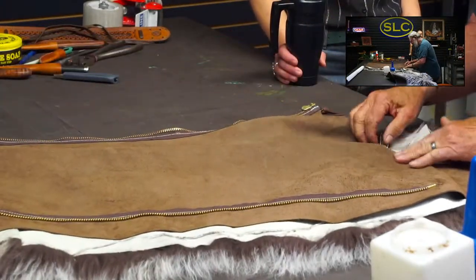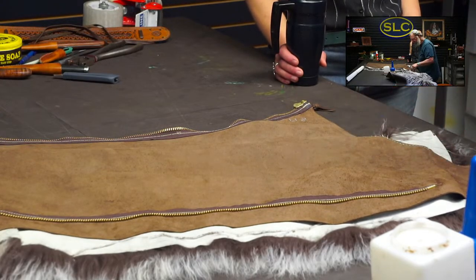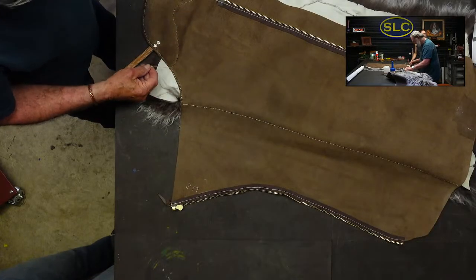Down, and now I'm going to trim this. Thanks, Justin. Can people see what I'm doing here? I'm going to trim this one little bit here off.